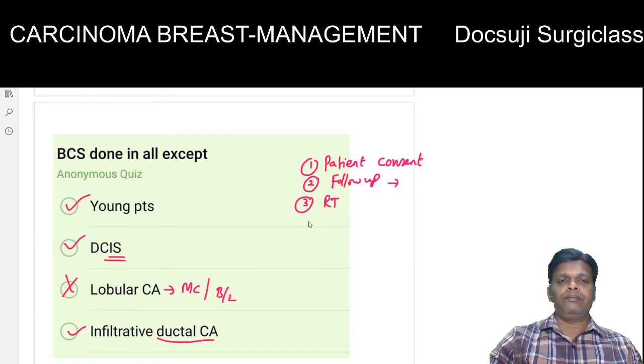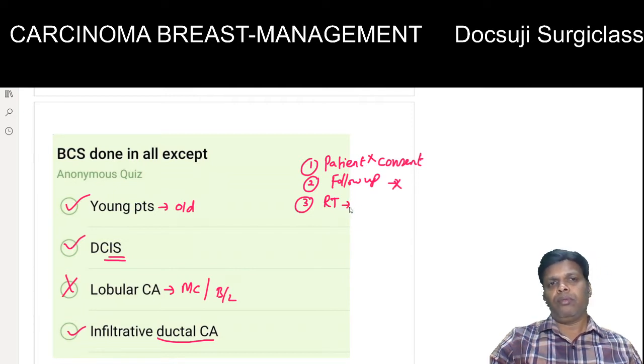Okay, so these are some indications. Apart from these three indications, these are all indications for BCS. If you put just the opposite of everything, it will be the indication for MRM in early breast cancer. For example, an old patient, a patient not giving consent, a patient whose follow-up is not good, and an RT facility that is not available, then you can switch over to MRM.